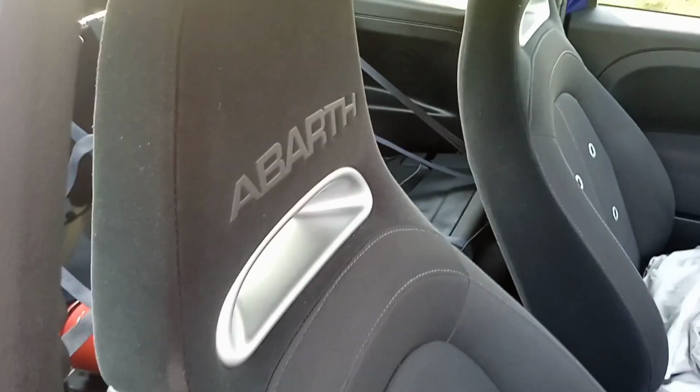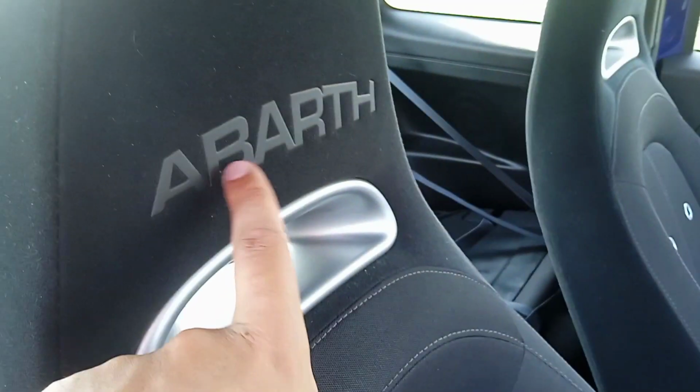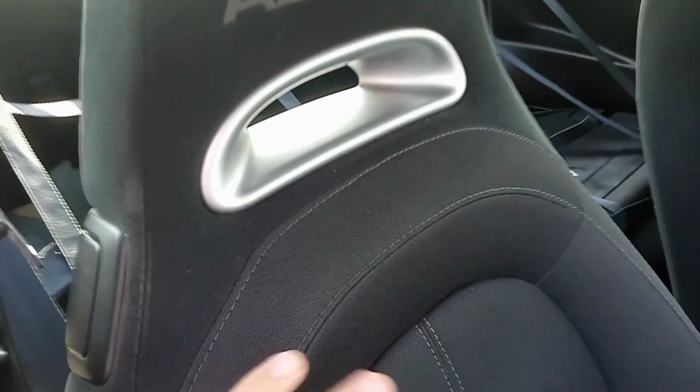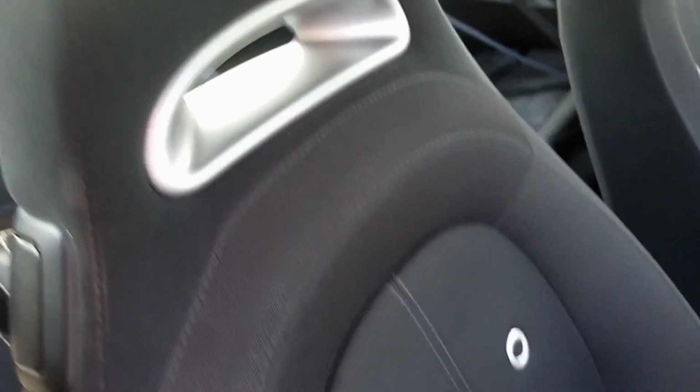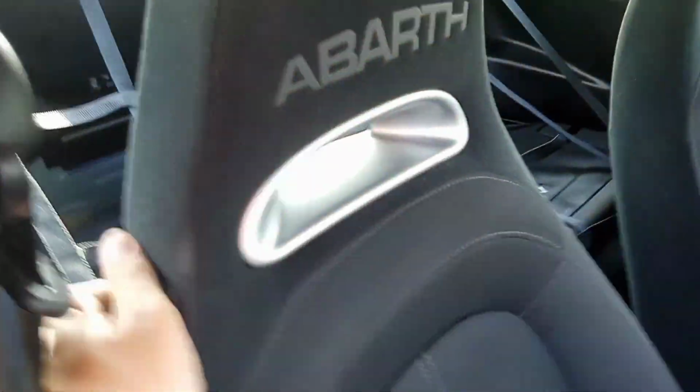Coming to the seats, these are the standard cloth seats that you get in any 145, but they look amazing. I absolutely love these seats, and they have Abarth printed into them as well. They look fantastic, utterly superb. They are so comfortable. Even after long hours in the car, they just suit the body so well, and they hug you really nicely too. You also have little chrome holes here. I don't think they have any purpose, but they look good anyway, and they are super nice.